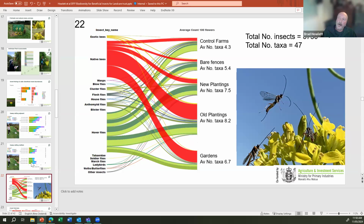What we're seeing there is generally higher abundances of the native bees visiting the pak choi flowers at the old plantings and at the gardens, and a little bit more there in the new plantings versus the bare fence lines and control farms. The average number of taxa visiting, you can see there that old plantings were getting more diverse or more species visiting the flowers, so 8.2 on average, compared to, say, control farms 4.3. So we're seeing an increased diversity, and the overall thickness of the right-hand side, so if you look at the old plantings, that is quite a thick bar. That just shows the abundances overall. So the old plantings are actually supporting more diverse and more abundant insects visiting the crop.